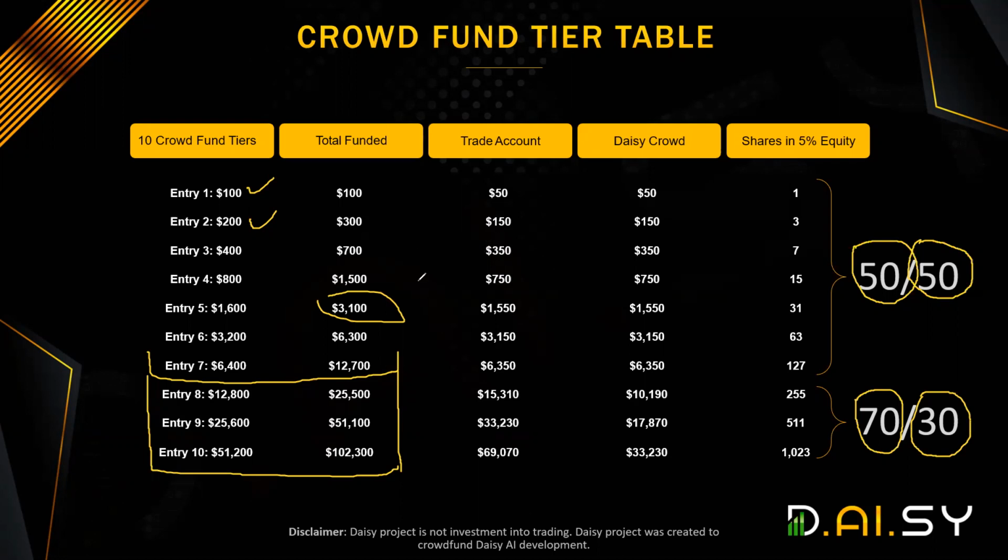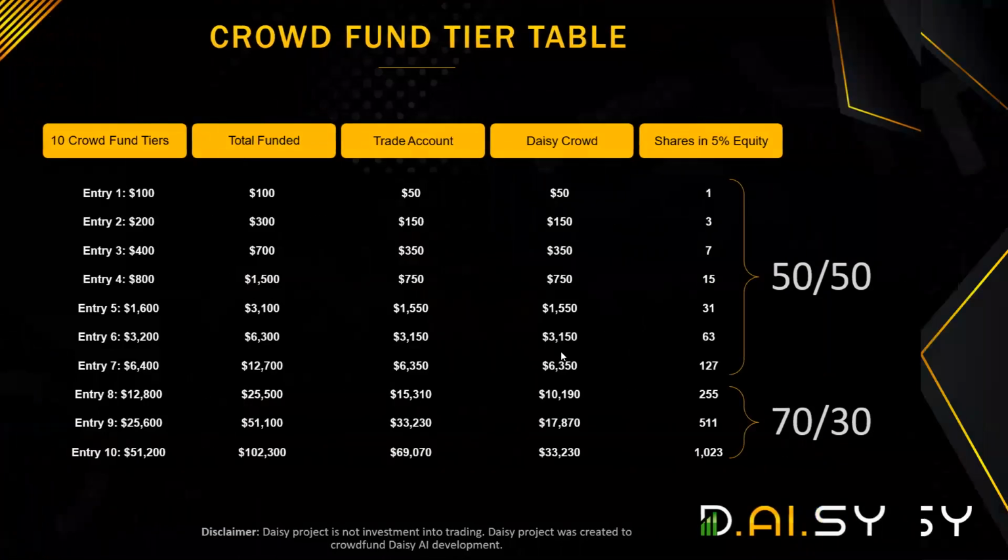By the time you have purchased all 10 packages, you will have spent $102,300. $67,070 will go into trading, and $33,000 will go into DAISY Crowd, and this is the number of shares you will have if you purchase all 10 tiers. Okay, so now let's discuss the matrix.